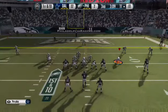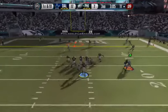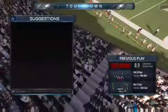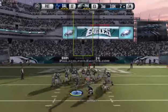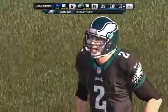That long gain sets them up here on this play. Foles takes it from the gun, throws the pass. Touchdown, and this game just got a whole lot more interesting. Nice throw by the quarterback that time. Put it right on the money. Not a big window. It doesn't matter to him today. Great control of the football. Put it right in there for the touchdown.